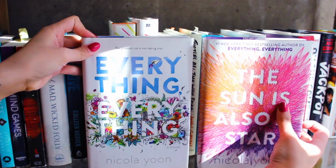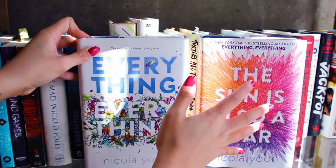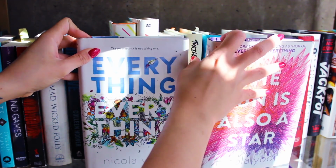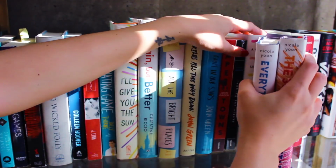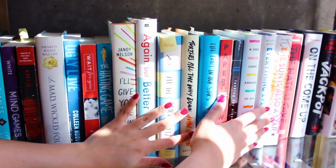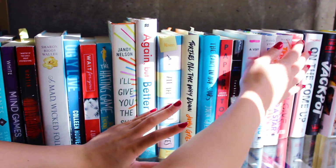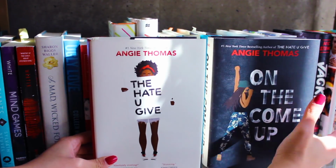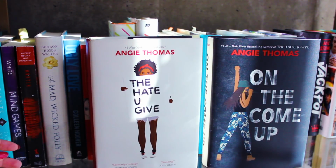Two Nicola Yoon books here. I have Everything, Everything, and The Sun Is Also a Star. I just got to meet and interview Nicola Yoon, and she is the most lovely person. It's so nice when you meet an author that you really admire and they're just as amazing and lovely in person. So yeah, Nicola Yoon, she is just the most wonderful person. Then I have my Angie Thomas books. I have The Hate U Give and On the Come Up.